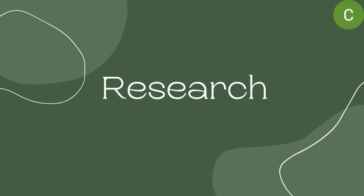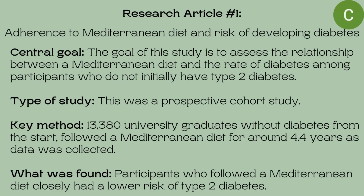Now let's look at some more research that has been done. A study was done to assess the relationship between a Mediterranean diet and type 2 diabetes. It is titled Adherence to a Mediterranean Diet and Risk of Developing Diabetes. This study was done by Martinez Gonzalez et al. in 2008. The goal of the study is to assess the relationship between a Mediterranean diet and the rate of diabetes among participants who did not initially have type 2 diabetes. This is a prospective cohort study.